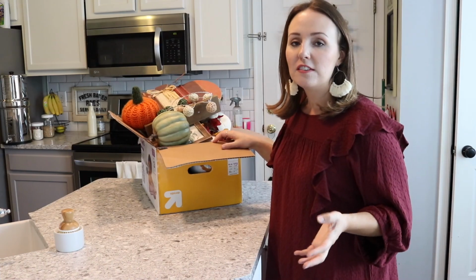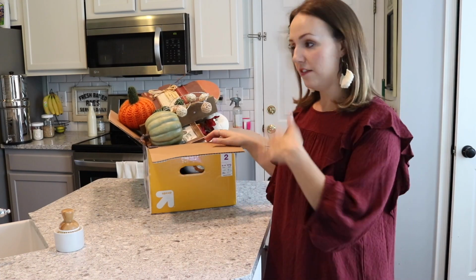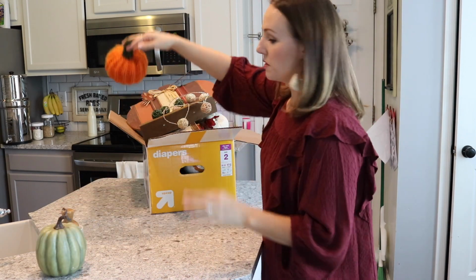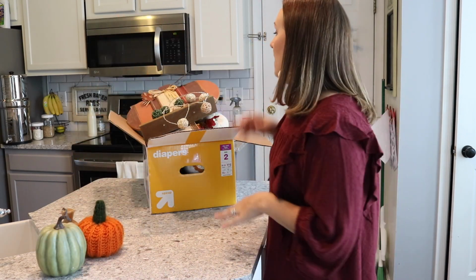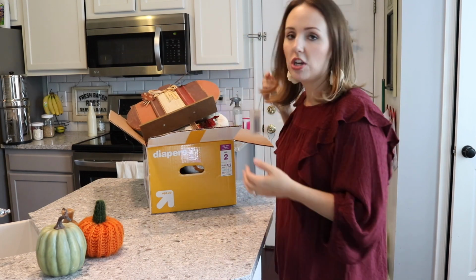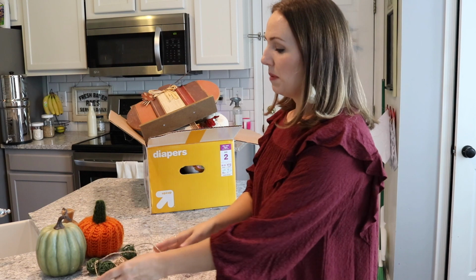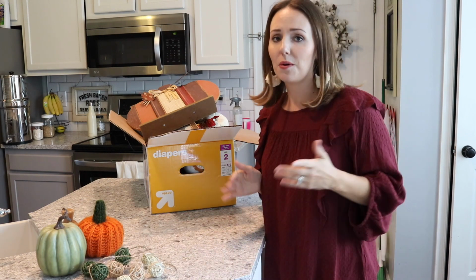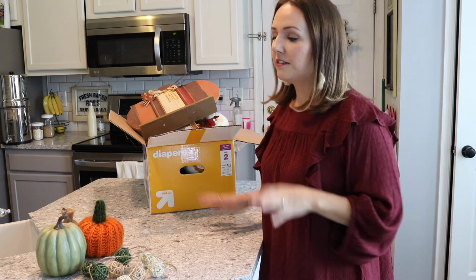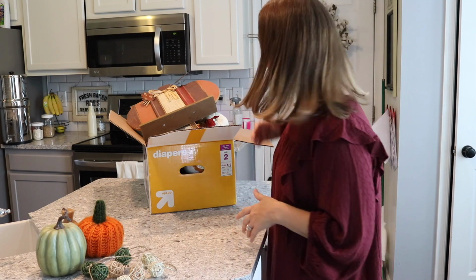So I've pulled out all of the fall decor that I've had from years past, and I just like to go through everything, just lay it all out so I can see everything that I have, and that way I can get an idea of where I want to put things, because I do change it up from year to year, just depending on our family and what's going on at the time. Like I said, I may have done some decor differently when I didn't have my 1-year-old, so I'll just lay it all out and see what I have and then go from there.